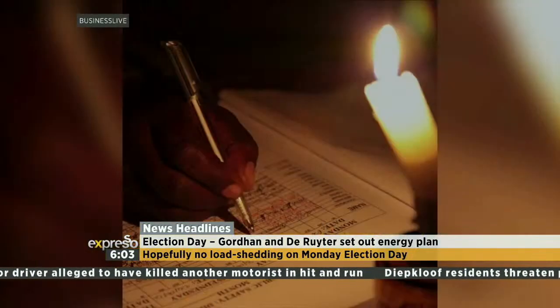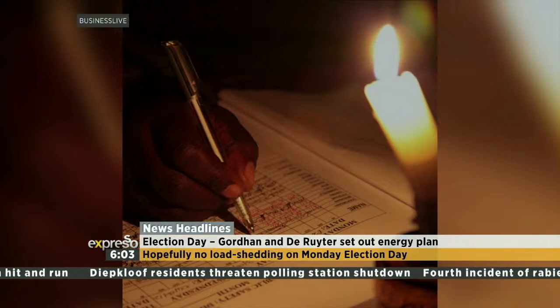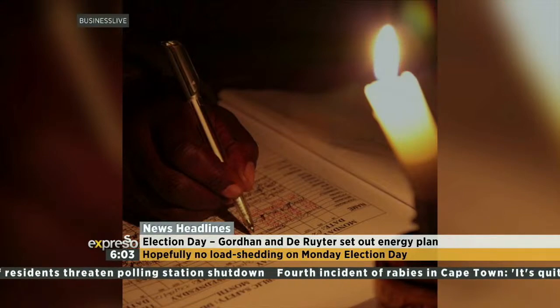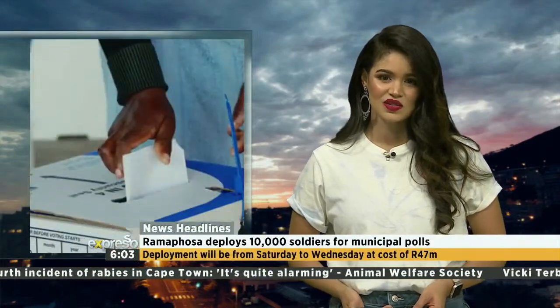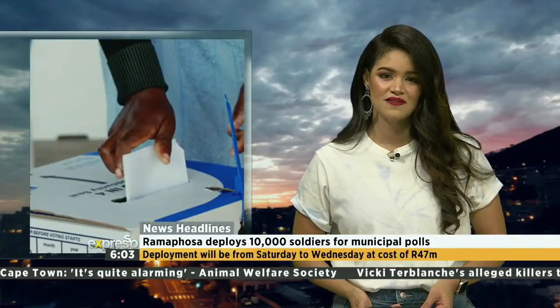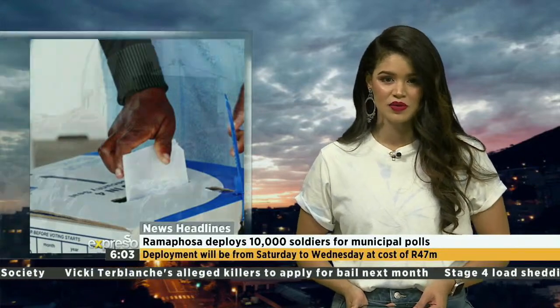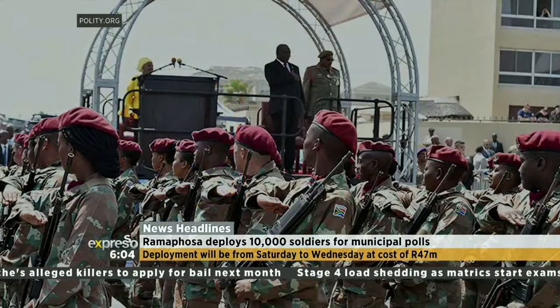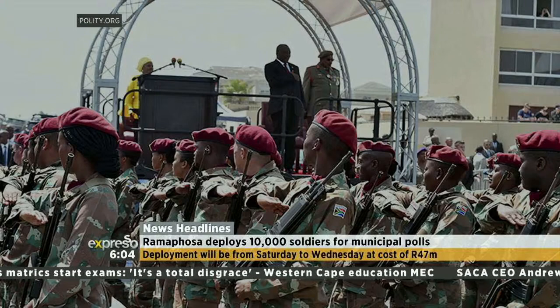Gordhan repeatedly gave the assurance that unless an unexpected event occurs, there will not be load shedding going into elections on Monday. And some 10,000 soldiers will be deployed to safeguard next week's local government elections. President Cyril Ramaphosa yesterday told Parliament that the soldiers will be deployed in partnership with police for the establishment of a safe and secure environment on voting day.